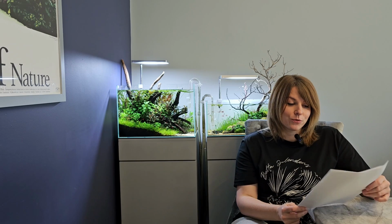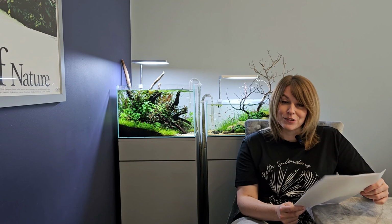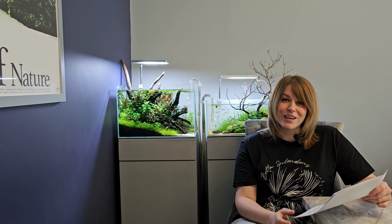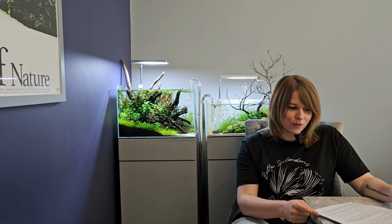Guys, if it looks like I'm reading from a sheet today, I am. I've put a lot of research into this and I've practically written an essay, so if you catch me looking to the side reading, it's because I'm checking my notes. I really want to make sure that I get this topic right and cover everything, and I don't want to miss everything out.